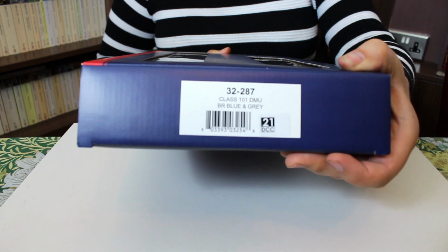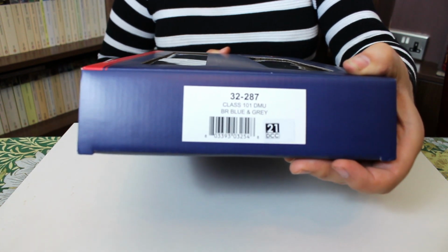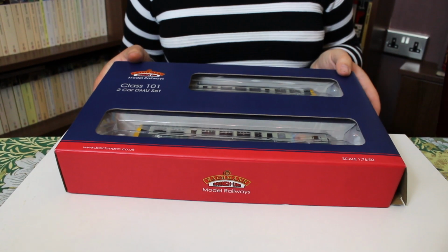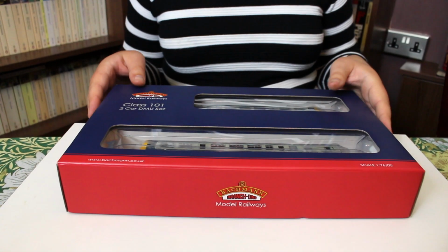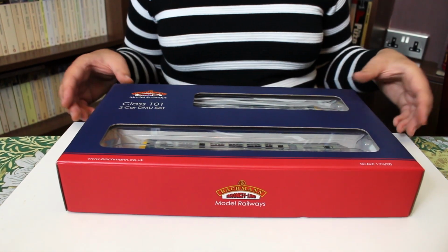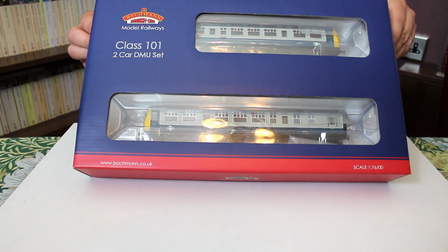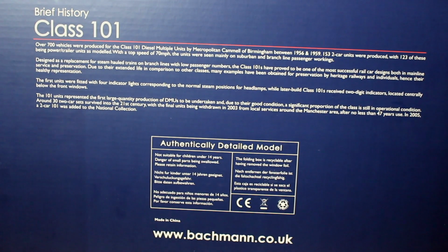So what we've got here is Bachmann catalogue number 32-287, and this is the Class 101 in a two-car unit in blue-grey. Now, the Class 101 diesel multiple units were built by Metro Cammell in Birmingham between 1956 and 1959, after construction of a series of prototype units which proved quite successful.